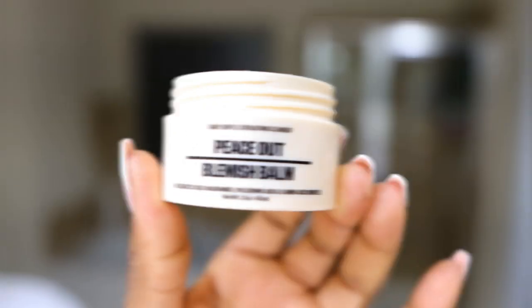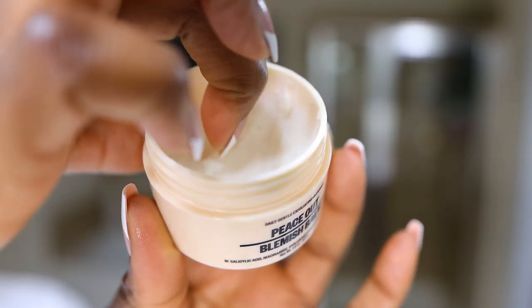Oh my God, I have the grossest. Oh, it's not the worst in the world with this pimple right here. Okay, right on my chin, I'm gonna use this Peace Out Blemish Balm that actually can be used on wet or dry skin. And I'm focusing it clearly right up in here.